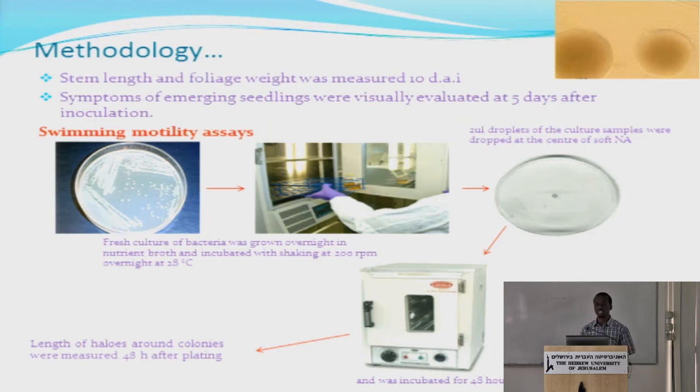We took measurements of the stem length and the foliage weight 10 days after inoculation. We also looked at the symptoms of emerging seedlings visually. It was evaluated visually 5 days after inoculation. Based on the results we received from iLab, and subsequent to BLAST analysis, we did what is called a swimming motility assay for one of the mutants.